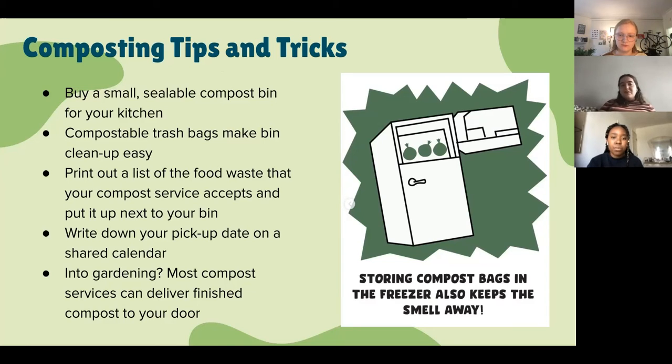You can also use compostable trash bags, which make the bin cleanup a little easier. Just like your normal trash bag, but you have to check to make sure they're really compostable. And then print out the list of food waste that your service accepts and put it up next to your bin or on the fridge, and write down your pickup date on a shared calendar. So if you're sharing with roommates, everyone knows when it's being picked up.